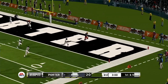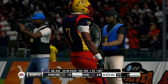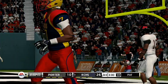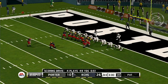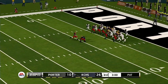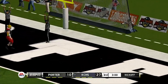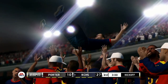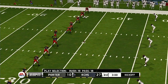Setting up the play action. Throws, complete, touchdown. And he hits the PAT. A four-play, 50-yard drive, and the result, 7 points. So our score, 27-10. And it looks like they're ready for the kickoff.